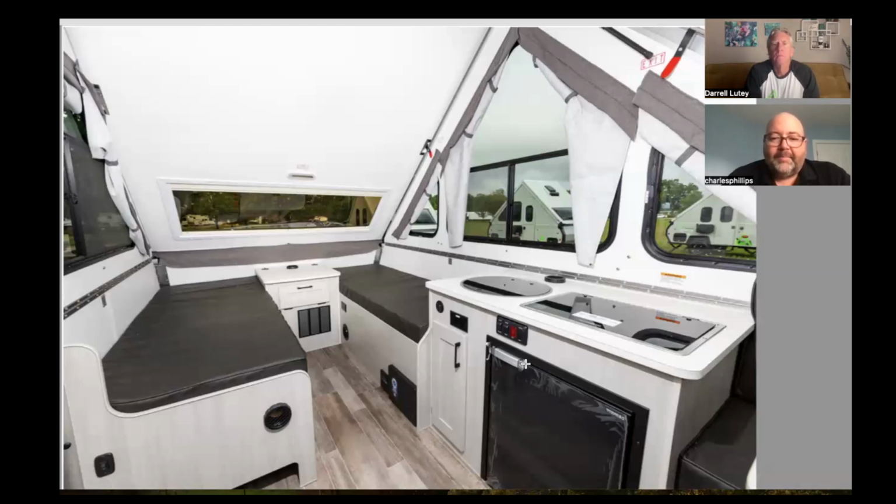But so we upgraded from a small plastic sink to a bigger metal sink with a cover on it. And then from a regular two burner, well, the classic used to have the in-out stove. Is the sink any deeper? Yeah, it's substantially deeper. I would say it's probably almost double. Oh, that's great. Yeah, it's really nice.